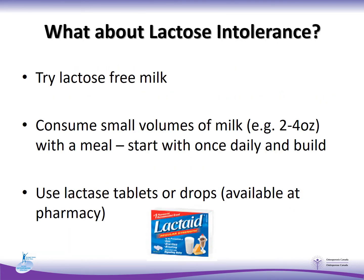When it comes to those who are lactose intolerant specifically, you could try the option of lactose-free milk, which you should be able to purchase at your local grocery store. Another option is to try assessing your tolerance to small amounts of lactose. Studies have shown if you consume a small amount of lactose every day, you can actually build up your tolerance. This could mean starting with about 2 to 4 ounces of cow's milk daily and building up slowly from there.